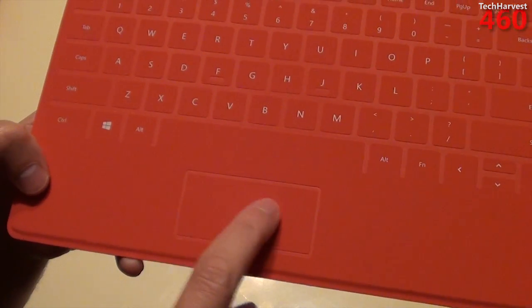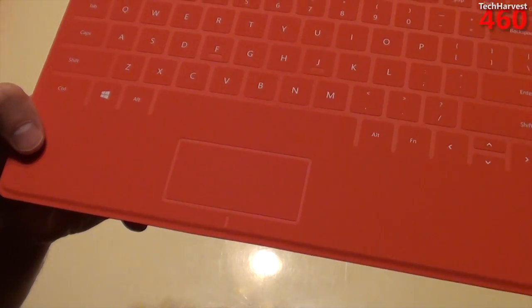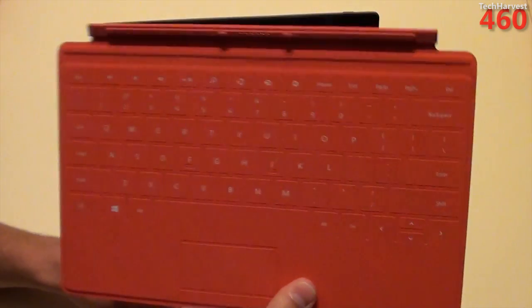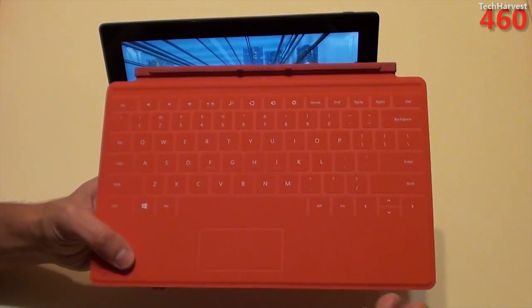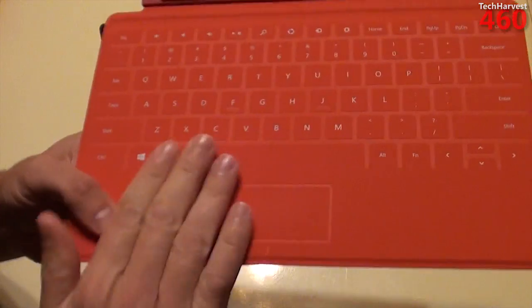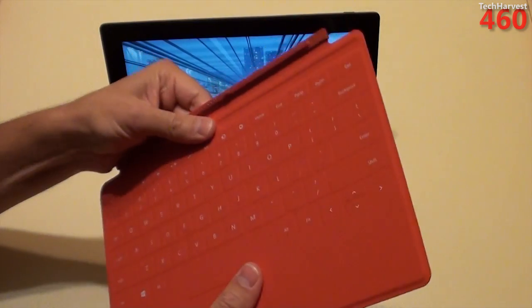It also has an area down here for a touchpad, and under that you actually have 2 mouse buttons. So if you'd expect this not to be that good, it is actually a very good typing cover. The successor to this, the new touch cover, actually is backlit. This one is not. It has a texture to it, so it's not slick or anything like that. And obviously you have your circuits in there.